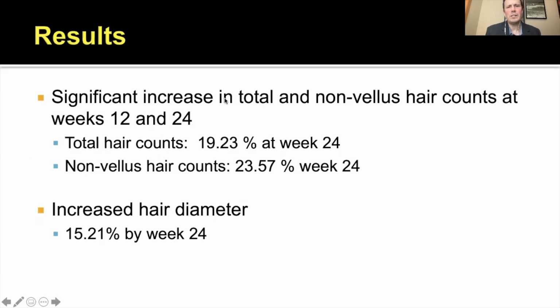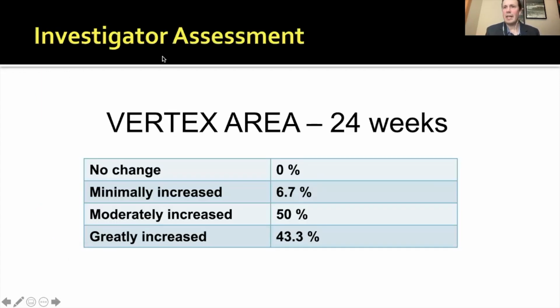And so in the study, oral minoxidil had a significant increase in the total number of hairs growing in a given area, as well as an increase in what we call non-vellus hairs. So thick hairs, big hairs, significant hairs. At 24 weeks, there was an increase of total hairs of around 19%, and the non-vellus hairs increased about 23% by week 24. And there was an increase in hair diameter of about 9 micrometers, and that equated to about 15% by week 24. When investigators looked at the scalps and they looked at the vertex, they could see that about 43% of patients had a great increase in their density. There was a moderate increase in 50% and a minimal increase in 6.7%.